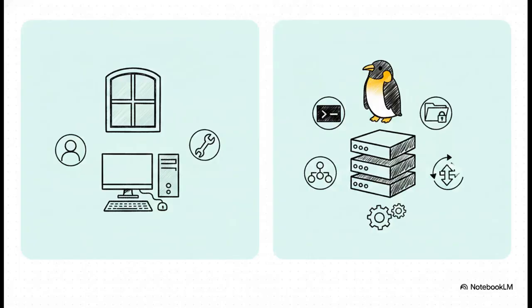Think of Windows as the everyday office workhorse, right? And Linux is the heavy-duty engine running the servers in the background. Most organizations out there use both, so you really should learn both.